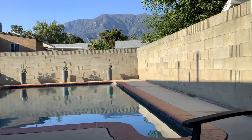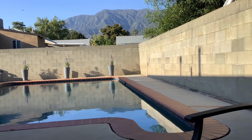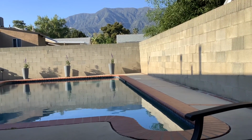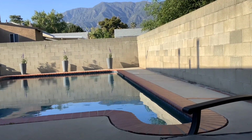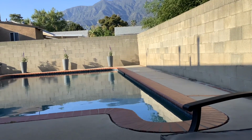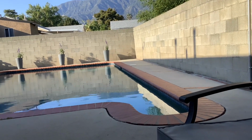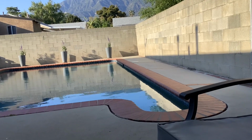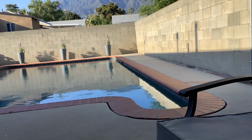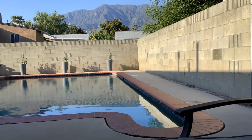Trying to figure out what should I add here, or should I just leave it the way it is? I don't have a huge space to do a lot of engaging around the pool. It's pretty narrow, but we do have a good time enjoying the pool.